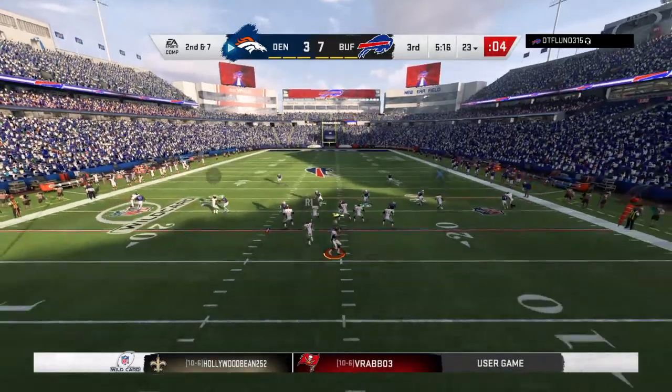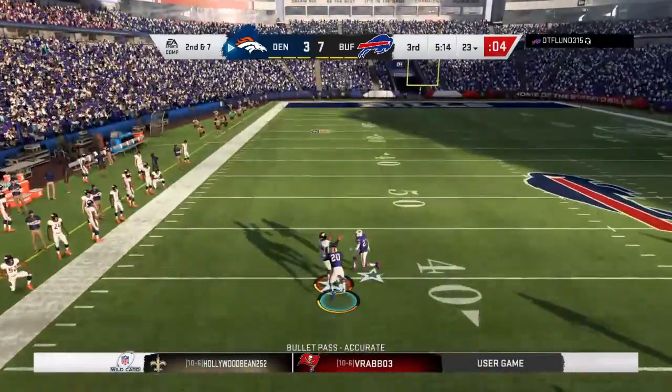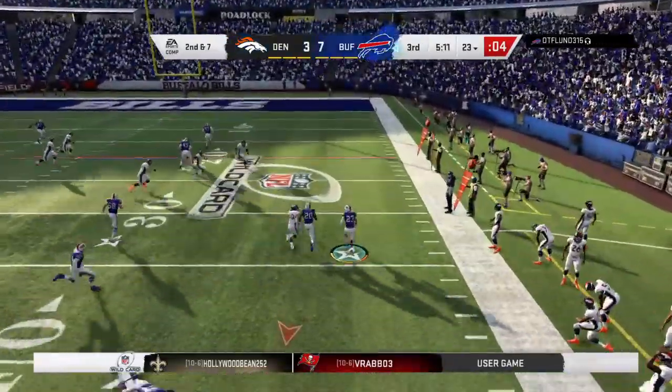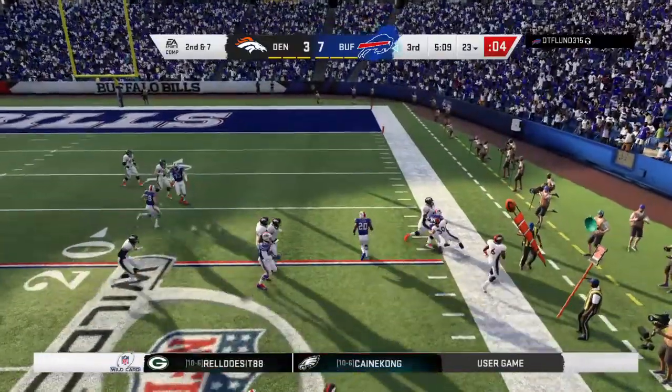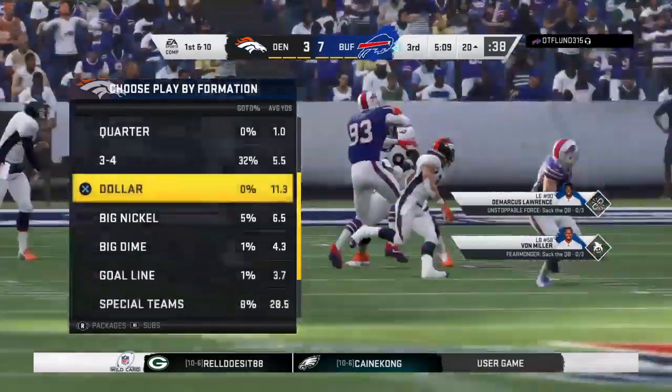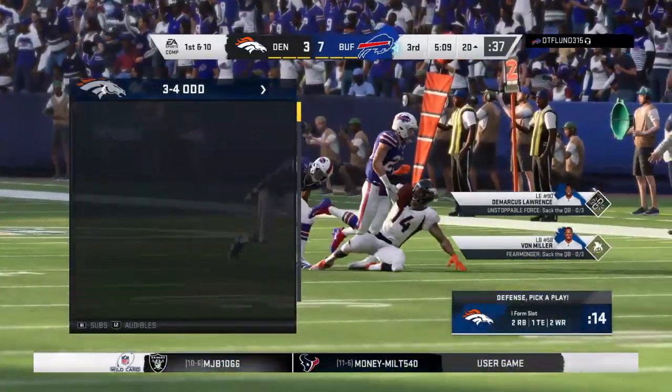On 2nd and 7. Oh, and this ball's tipped and intercepted. Picked off by Micah Hyde.